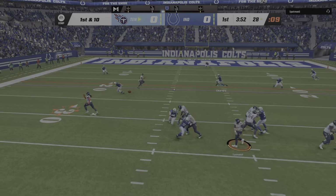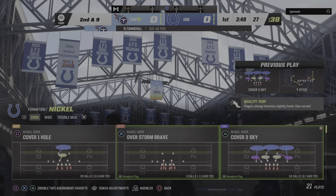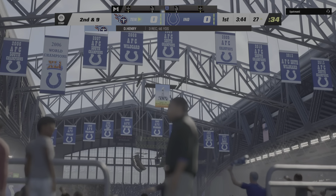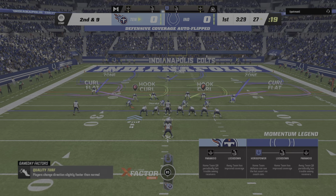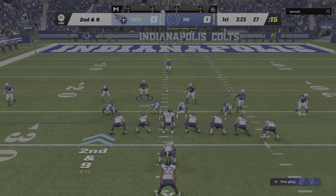Tannehill on first down. This will go to Henry out wide, and he'll be brought down at the 27. As a defense, you're more balanced when you're in zone coverage because you're able to keep your eyes on the quarterback and see the play develop in front of you. You're able to keep the quick pass in front of them and stop it right at the line of scrimmage.